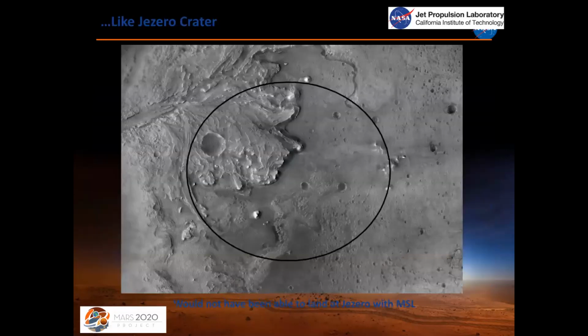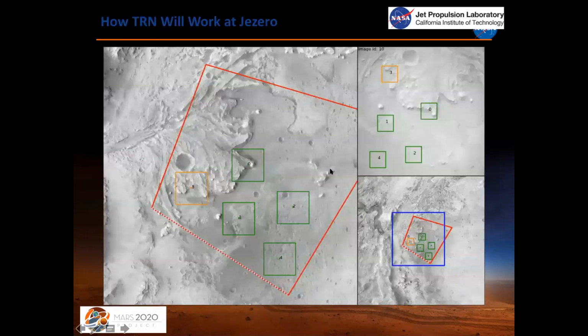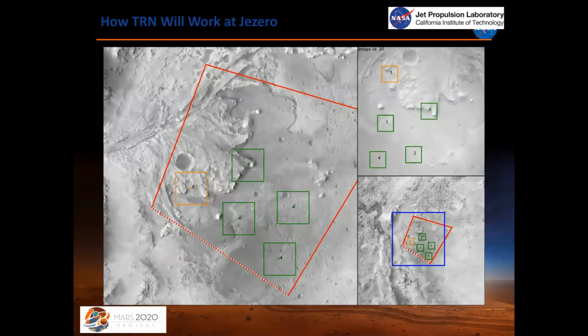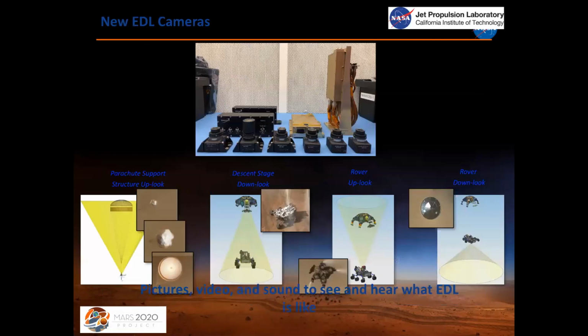Again, that landing ellipse, you don't want to land here because that's a bunch of sand at the bottom of the crater. Don't want to land here because it's a bunch of bumpy hills and valleys. You want to land out here where it's nice and smooth. So as it's descending, it takes images of the terrain, matches them up with images that have been taken by an orbiter, Mars Reconnaissance Orbiter, and then figures out which is the smooth terrain to land in and uses that.